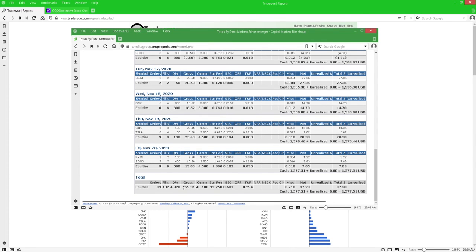you can see gross I'm at 159.31, and then after commissions and all that, we're down to 97 bucks for the month. So again, kind of same old tired story. I mean, really small size.